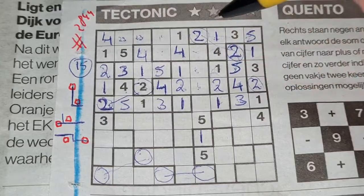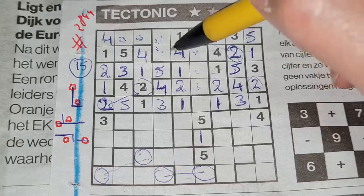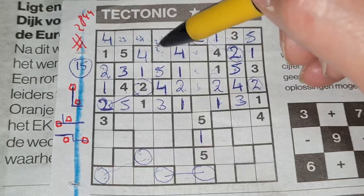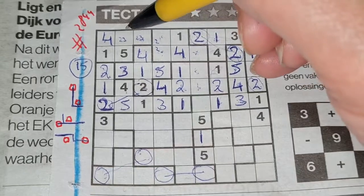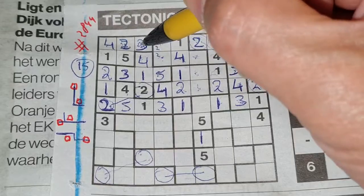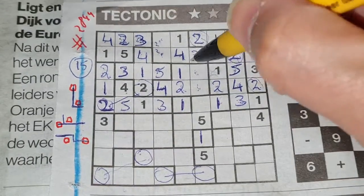Let me mark those two boxes. This box cannot be a 2, so the 2 could be here, could be there. That means that this box cannot be a 2, otherwise I cannot fill any 2 in one of those two boxes. So this cannot be a 2, that box will be a 2, and this box will be a 3. Those two boxes cannot be a 3, one box left for the 3 should be there.